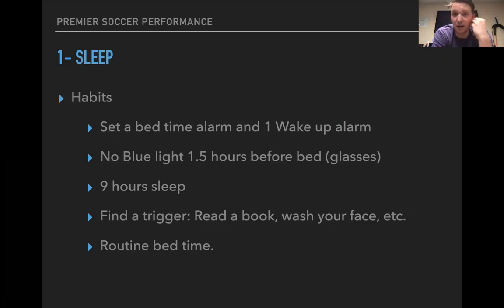And it's just kind of like Pavlov's dog, right? You hear the bell and you start salivating. You read your book, you start to fall asleep. You wash your face, you start to fall asleep. That's kind of how that would work. And again, it's just creating that routine, right? That's all we're looking to do.